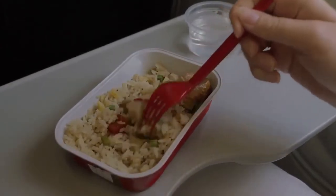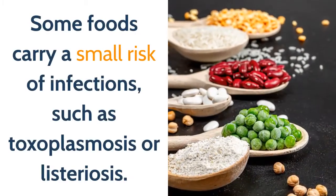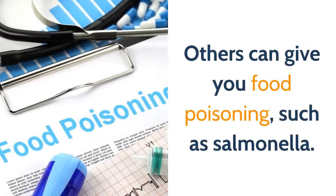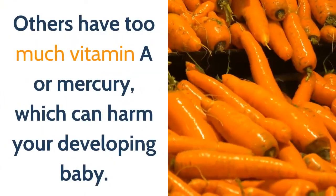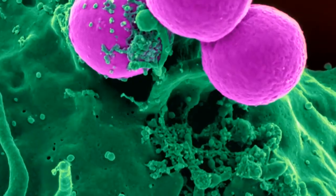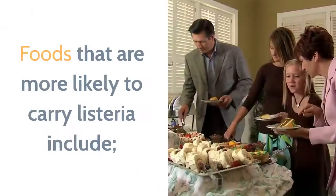The third thing to think about during pregnancy is what you eat. Some foods carry a small risk of infections, such as toxoplasmosis or listeriosis. Others can give you food poisoning, such as salmonella. Others have too much vitamin A or mercury, which can harm your developing baby. Listeria infection is rare, but if you get it, it can severely damage your unborn baby.